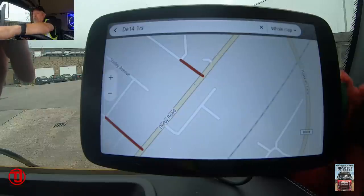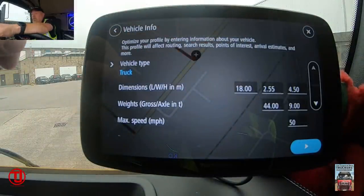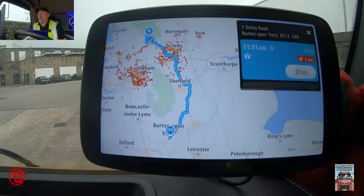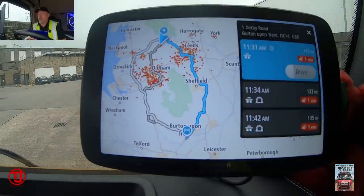Drive. It'll then bring up your vehicle settings, which is what all mine set up. So I've got 18 meters in length, 2.55 meters in width, and 4.5 meters in height, which is 14 foot 10, which is what my trailer is. So just click on that then, and this is how quick it is. There's your first route, there's your second route, and it should give you a third. There you go, three routes all set up. You can choose whichever one you want. It automatically goes to the quickest one.